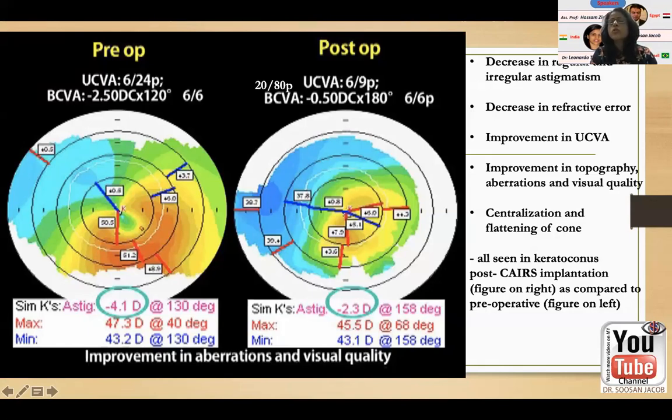So what you can see is decrease in regular and irregular astigmatism, decrease in the refractive error, improvement in uncorrected and corrected visual acuities, improvement in topography, aberrations, and visual quality. You also see a centralization and flattening of the cone and a decrease in the astigmatism, spherical equivalent, and almost all other parameters on topography.